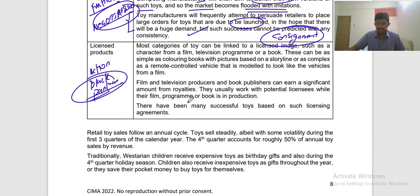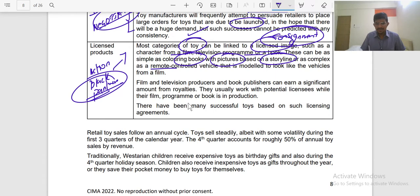Now moving into the next one, most categories of toys can be linked to licensed images, such as characters of films, television or books. As I told you, Black Panther, Batman, everything is similar to that. These can be as simple as coloring books, pictures based on a storyline, or complex, like remote control vehicles and model vehicles from a film. Film and television producers and book publishers can earn significant amounts of royalties.